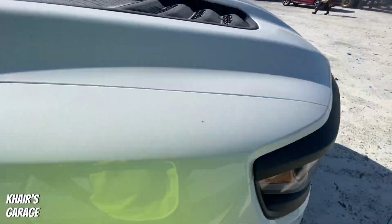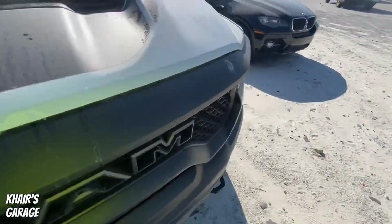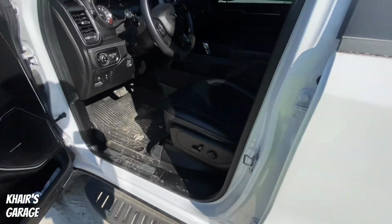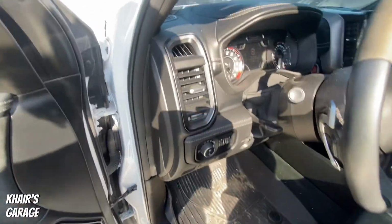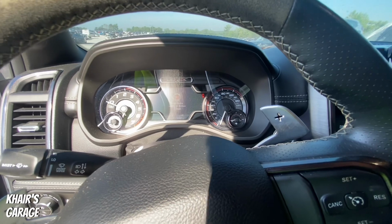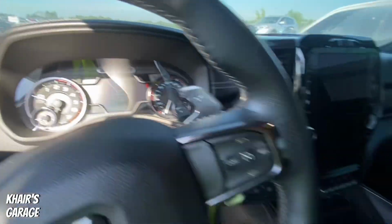At 6.2. Hopefully we can get a start. Not sure if it has power. Let's hope for the best. Ooh, and we do got some power. Pretty low mileage too, 17,000, if you guys can see that.